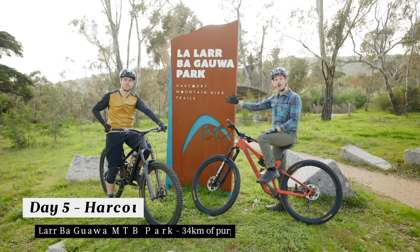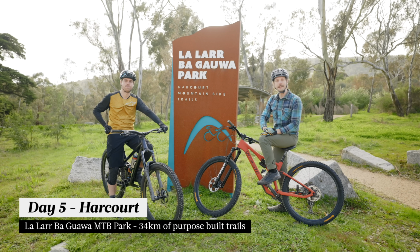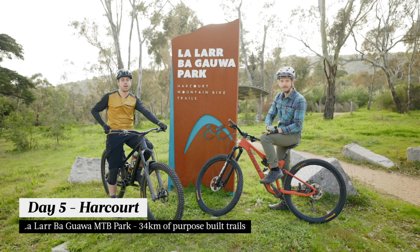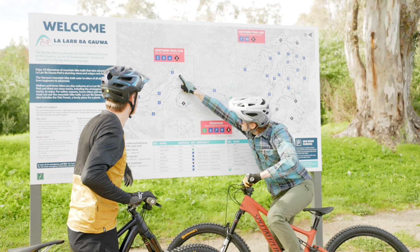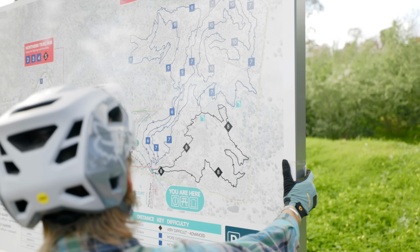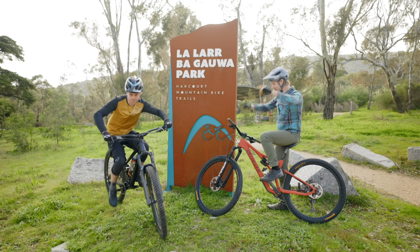So I'm here with my mate Jono, and we've just rolled into the Larr Gauwa mountain bike park in Harcourt. Harcourt's just over an hour up the road from Melbourne, and you'll find a selection of jump trails, flow trails, and some beginner cross-country stuff in there as well. All right, so let's go check it out. Woohoo! Yep.